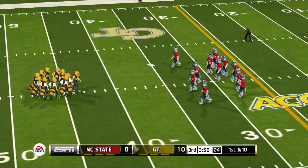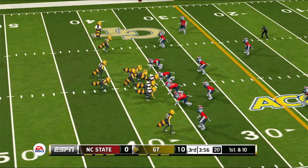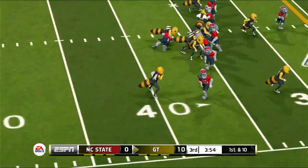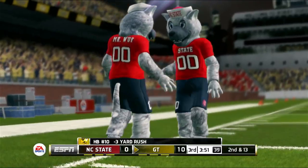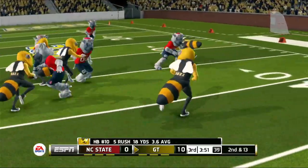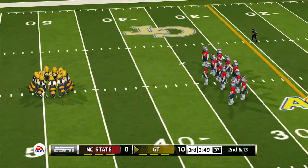From the 36-yard line, first down. Around the 39-yard line. The offensive line needs to do a better job of not only handling the defensive linemen, but getting up to the linebackers. That way the ball carriers will have a little bit more room to get to that second level.